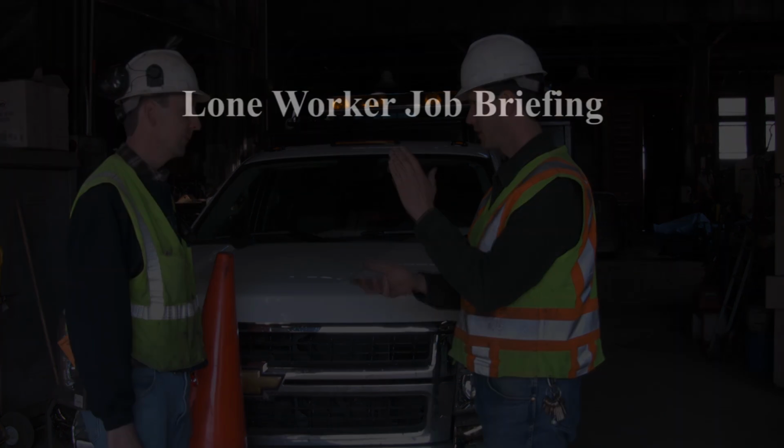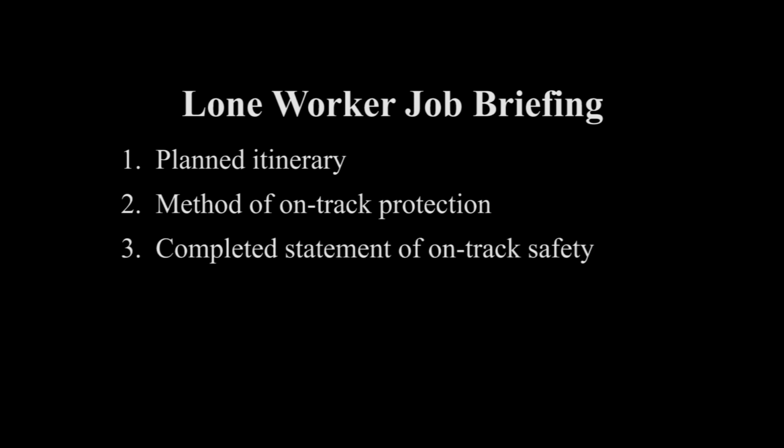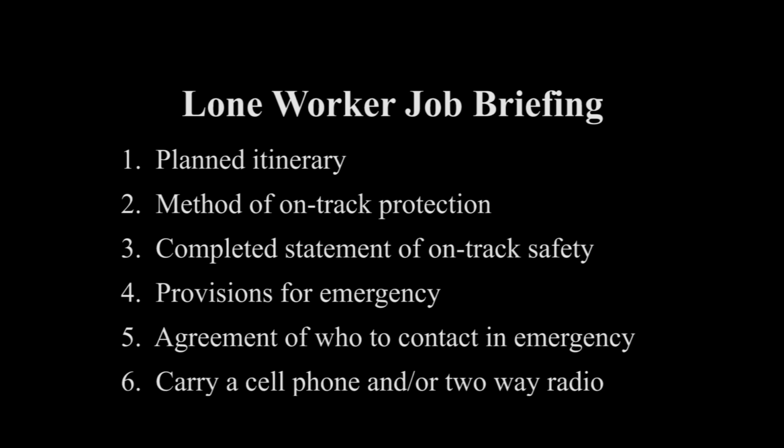This briefing process shall include the following: the planned itinerary, the on-track protection procedures to be used, completion of a statement of on-track safety, which must be carried with the lone worker and presented upon demand, provisions for handling emergencies, an agreement with his or her supervisor as to the person or agency to contact and the means of communication to be used in the event of an emergency, and an understanding that the lone worker will carry a cellular phone and/or operating two-way radio capable of communicating with the crew center.